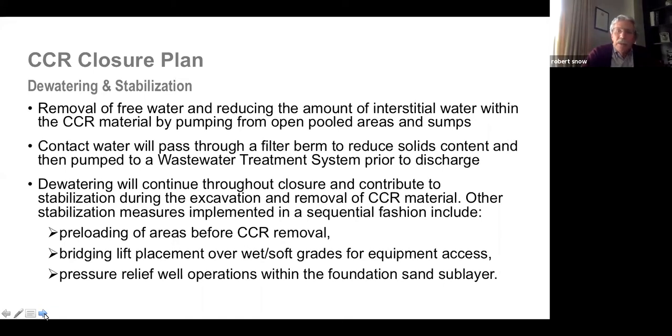The dewatering will continue throughout the closure process, and it contributes to stabilization of the ash material, particularly as it is advanced into the excavation and removal of the ash material. There are other stabilization measures incorporated into the plan that follow in a sequential fashion. One is preloading of the areas before CCR removal. That is to place a fill material over top of the ash material in order to begin to get consolidation and loading on those areas, not just for the ash material, but particularly for the underlying clay layer, which will improve its characteristics as the ash material is removed and before construction of some of the containment structures.